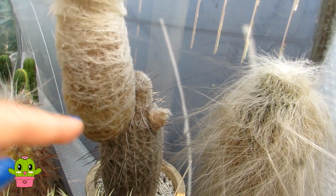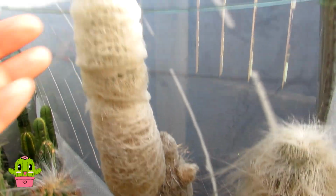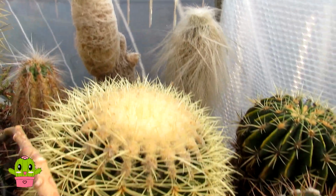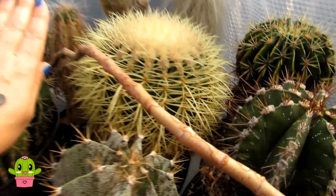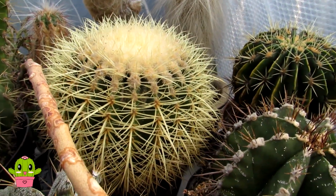And that is also big, whoop, looks like whipped candy floss. Absolutely gorgeous old plant I've had many years. This is my big golden barrel. I'll just show you the size of my hand there. This is one that I've had also for 30 years, it has to be.